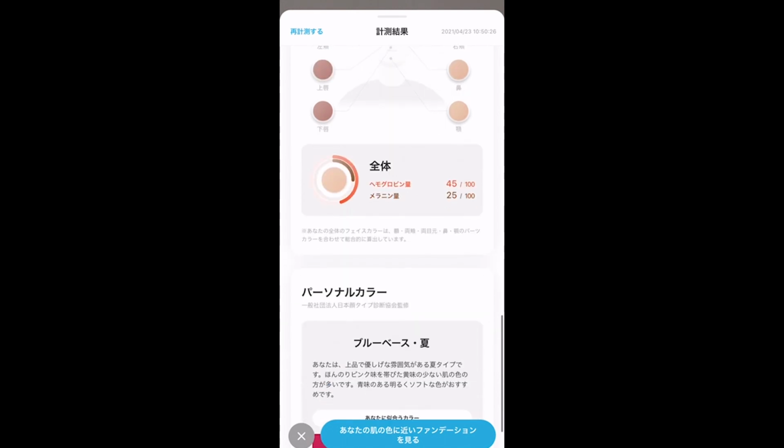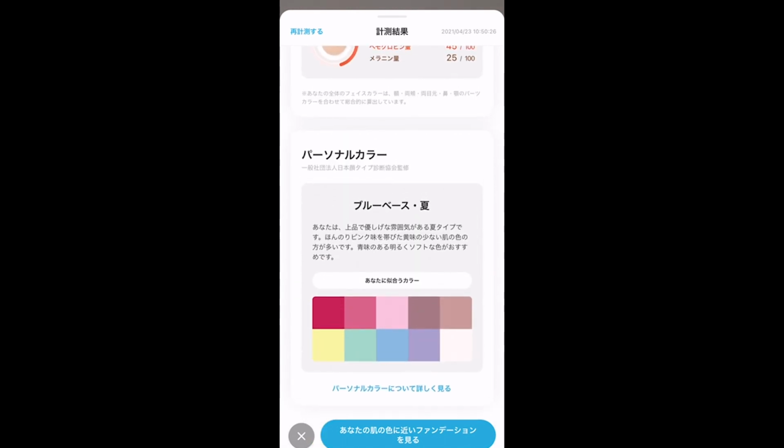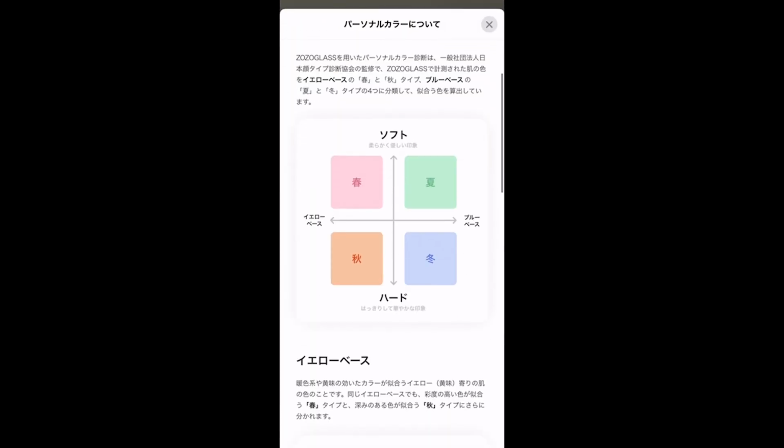Now, for my personal colour, it says I'm a summer. My skin tone is pink with not much yellow, so bright and soft colours with blue tones are recommended for me. This colour palette is recommended for me.